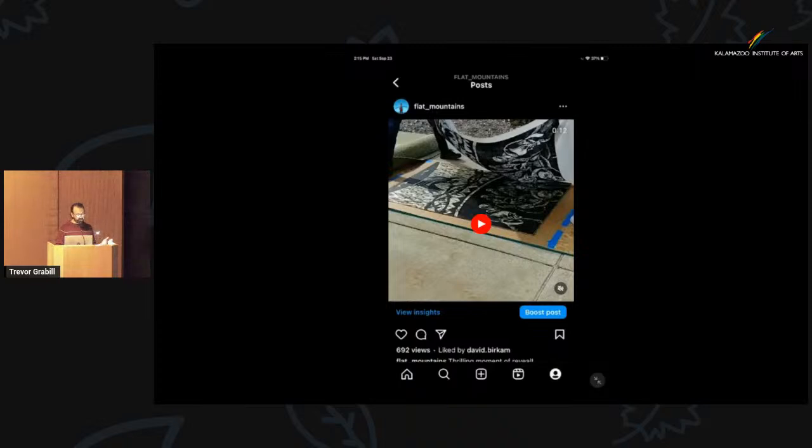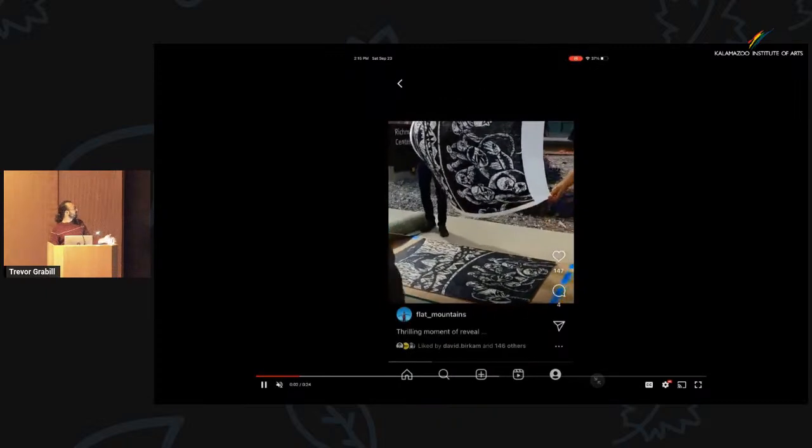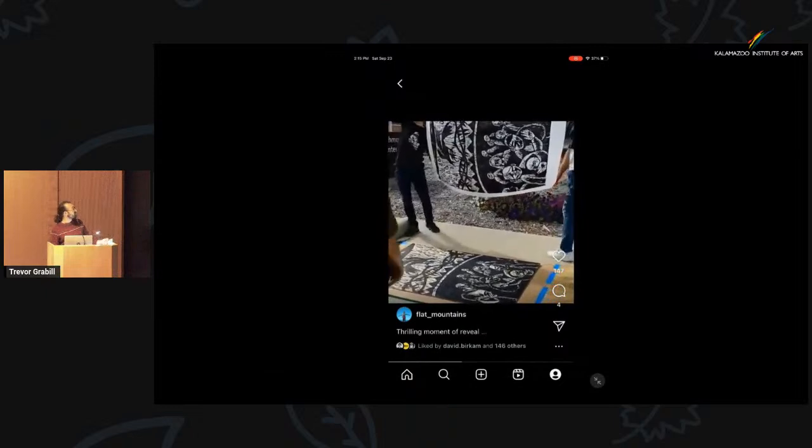It's part of a steamroller printmaking event, and essentially the steamroller is driven back and forth over the block after the fabric is pressed down into it to create the print. And so this is a short video of just us lifting the print off of the block here. And you can see how that image gets doubled and reversed.